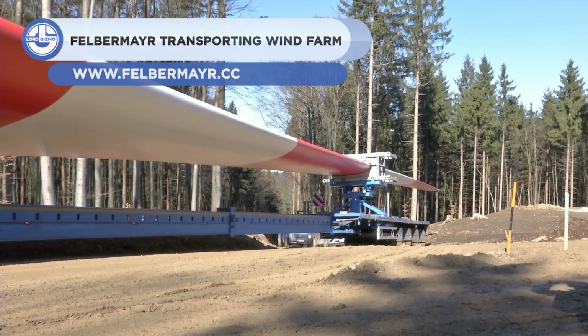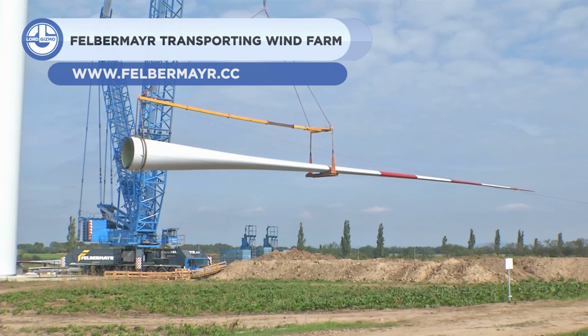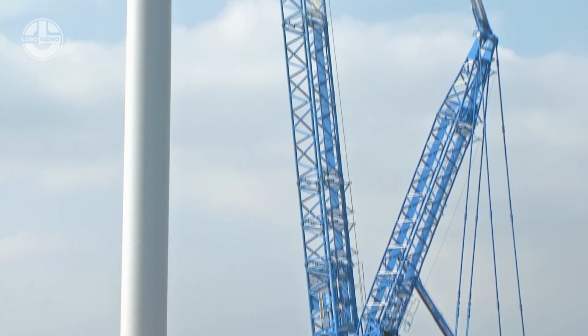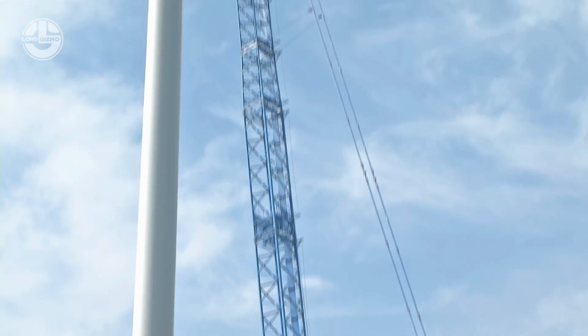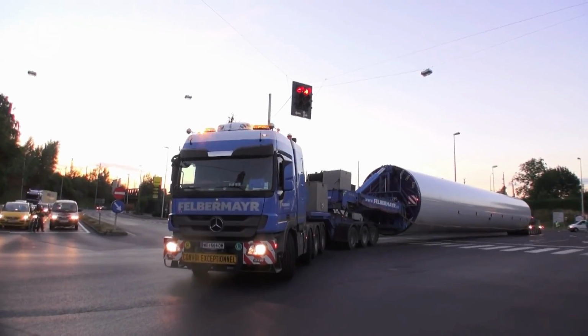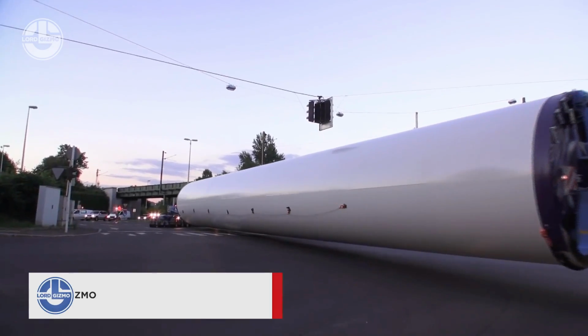Take a cursory view of how Felbermayr successfully installed 240 wind turbines across Europe. Of the 240 wind farms, this company installed 80 in Austria while dealing with complex logistical hurdles. For example, the various components of the wind farms come from different countries, so they had to strategize to ensure timely delivery to each installation site.